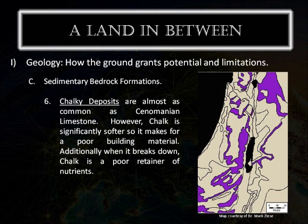So our next major stratum is chalky deposits of chalk and sometimes chert. And it's almost as common as Cenomanian limestone. However, chalk is significantly softer than both Eocene and Cenomanian limestone, and therefore makes for a very poor building material. And additionally, when it erodes and when it breaks down, chalk is a very, very poor retainer of nutrients. It literally just seeps right out of the soil. And so not many farms are going to be located on top of a chalky deposit.